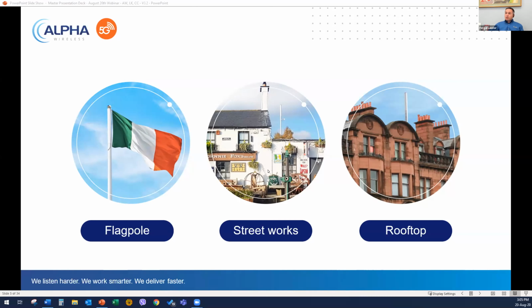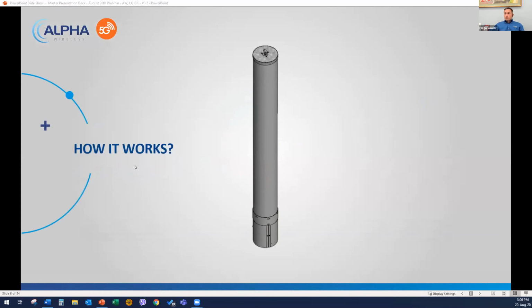Similar scenarios, if you look here on the right, you have a historic building in Glasgow, a protected building. The only type of solution that it would accept is a tri-sector antenna on the rooftop that you can't see from the ground. And then if you look at flagpoles, it's probably self-explanatory, but again, it's a typical application for tri-sector antennas. So I'll walk through how it works.